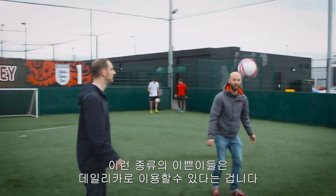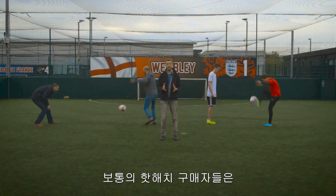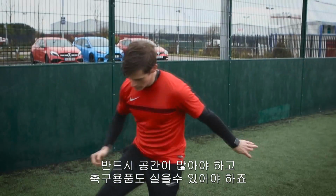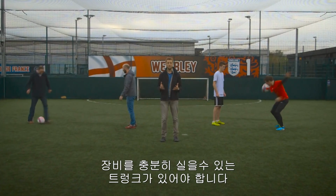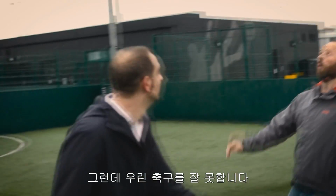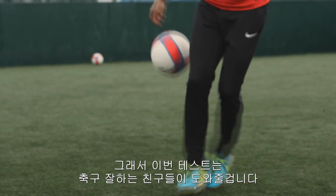Part of the beauty of cars like this is that you can live with them every day, and for the average hot hatch car buyer, they must have enough space to take you and your mates to five-a-side footy on a Thursday night. They need to be easy enough to get in and out of so you don't strain any muscles before you've hit the pitch, and they need to have a big enough boot to accommodate everybody's kit bag. The thing is, we're not that good at football, so for this test we've enlisted the help of some friends with much better technique.